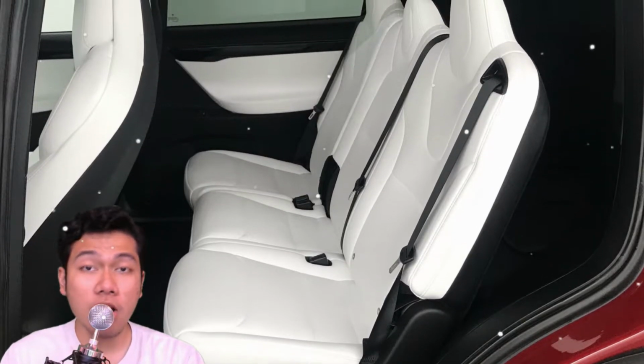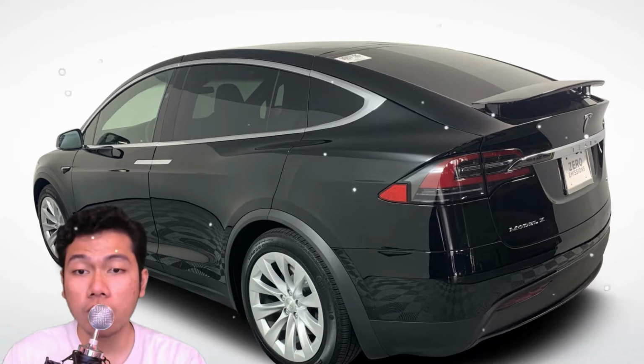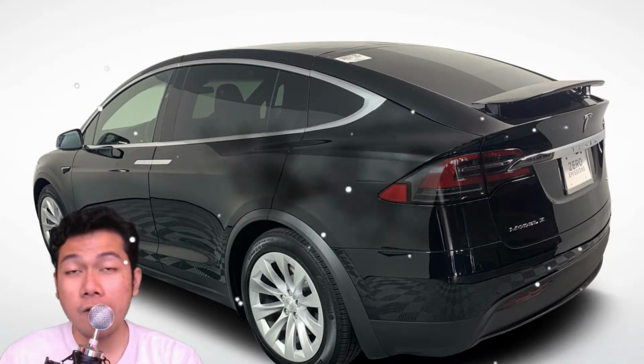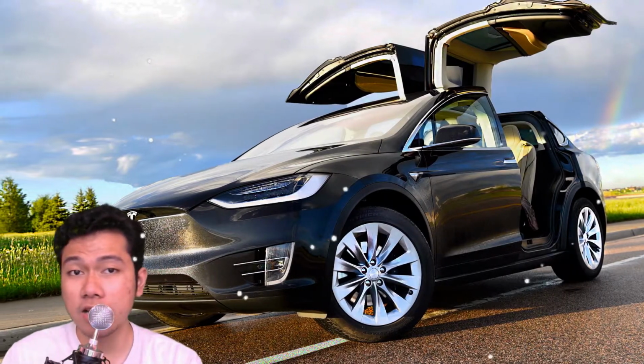The Model X also offers a summon feature that allows users to park or retrieve the SUV from tight spots while standing outside. A feature that seems gimmicky but proves necessary thanks to the silly top hinge doors.